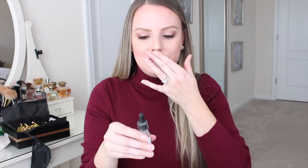Serums have been my thing the past couple of years. It must be something about hitting your 30s. You're like, oh my God, give me all the anti-aging. No scent to it, so I'm excited for this.